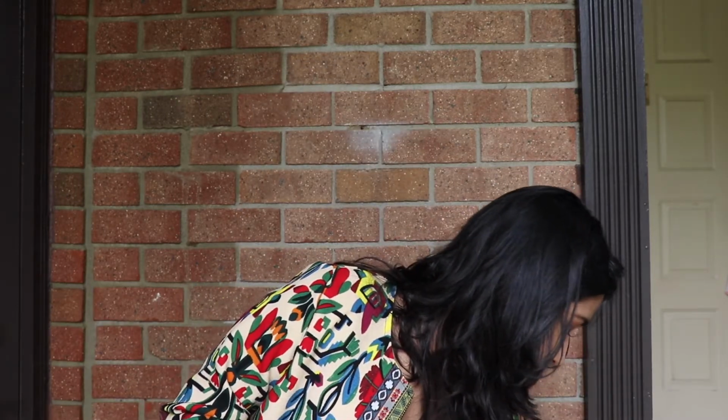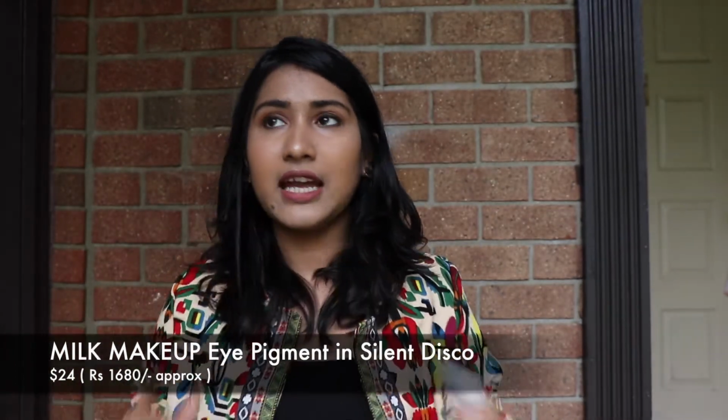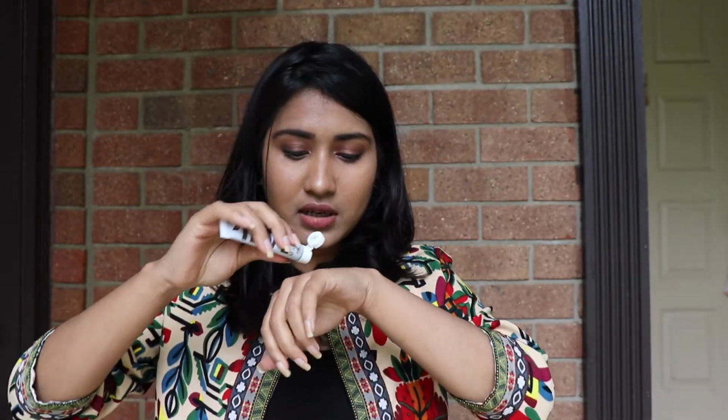And then I have got this. This is the Milk Makeup Eye Pigment. Let me just open this up. This is the Milk Makeup Eye Pigment, guys. It is a cream eye pigment, and I bought a Gig pigment in my last purchase, and I really love the formulation, the color payoff and everything. So I thought I should purchase a few more different colors from the same range of Milk Makeup. And so I tried this out. This is in the shade Silent Disco. Let me just give you a swatch of it now.